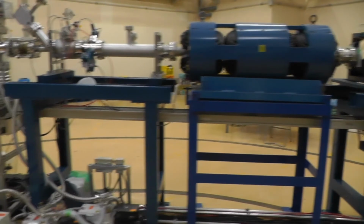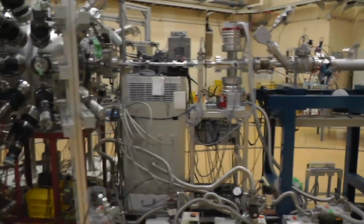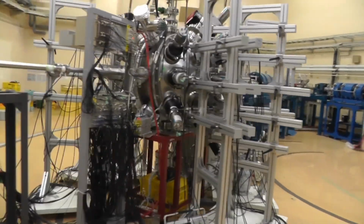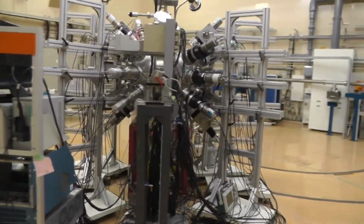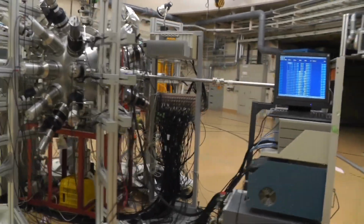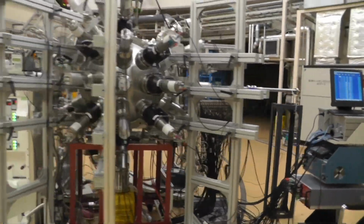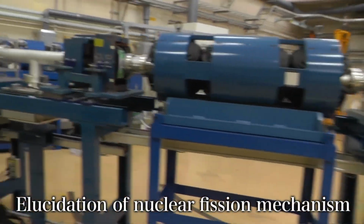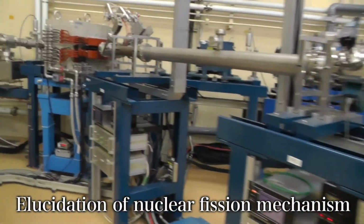It is known that a change in the number of neutrons in the atomic nucleus of an element in this series, even by 1, will dramatically change the mechanism of nuclear fission. By combining the unique nuclear fission measurement techniques that JAEA developed ahead of other countries, we are trying to understand the mechanism of this nuclear fission.